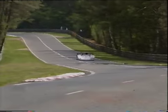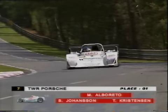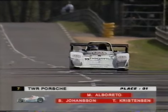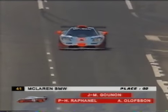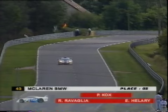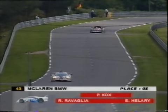Meanwhile, it says it clearly, place number 1, Alboreto, Johansson and Christensen. But they're only 1 lap ahead of Gounon, Raffanel and Olafsson. And they are a couple of laps. There's the third place car, Cox, Ravaglia and Hellery. That's another couple of laps down.